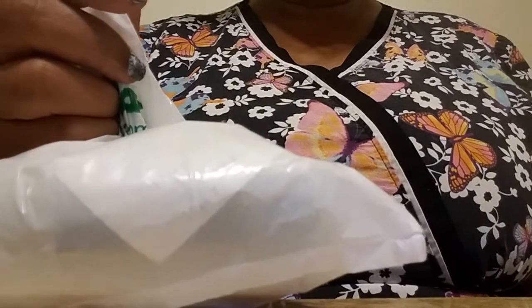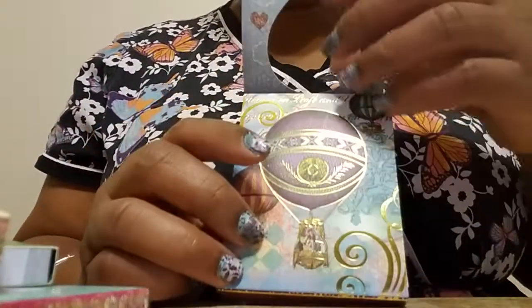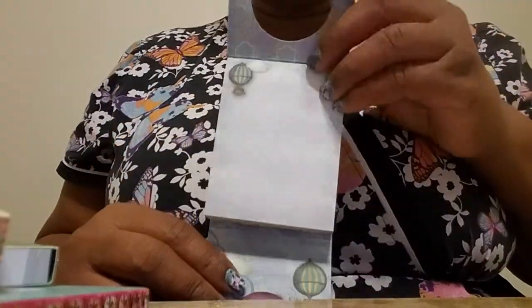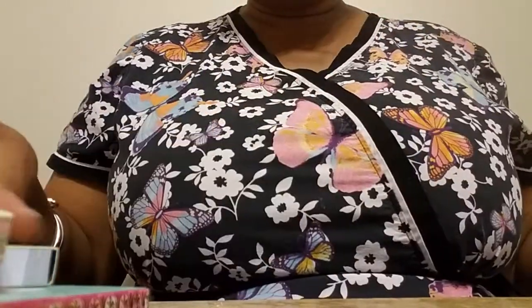And these were, I think, $2.99. I had a hard time finding them at first, but I got several of them. Well, I got 4 of them. I got this one right here, because I was trying to remember the one that I saw with the balloon, and some of them also had an initial on it. I think when I first got them, I gave the one to my friend because it had her initial on it. So that is what this one looks like.